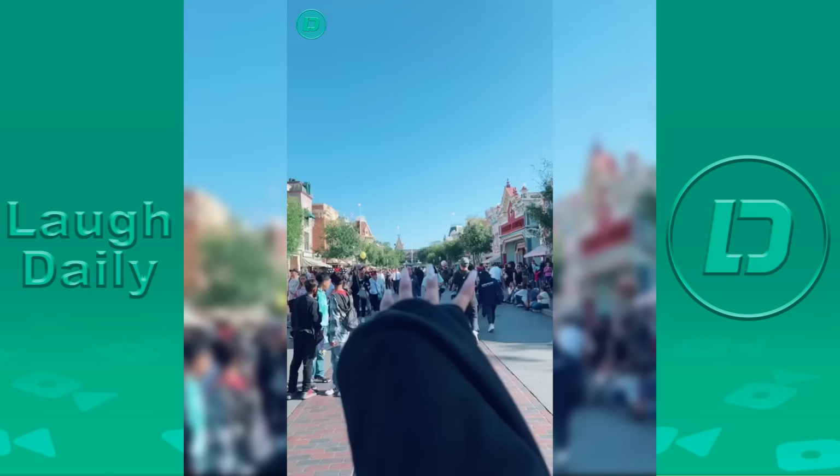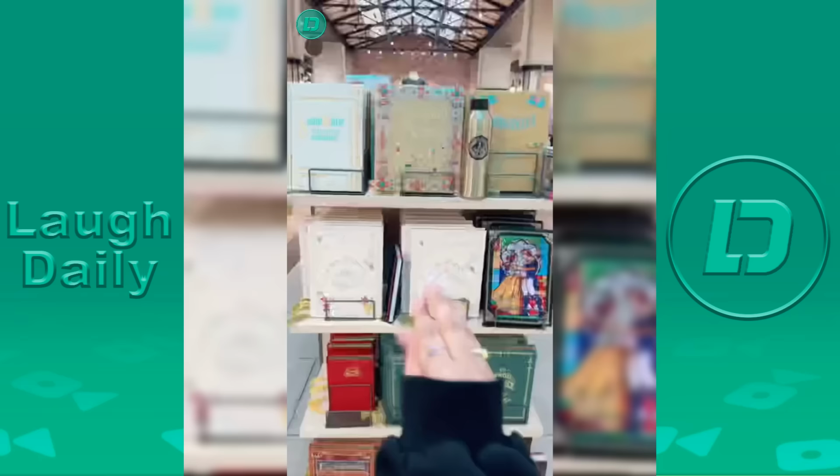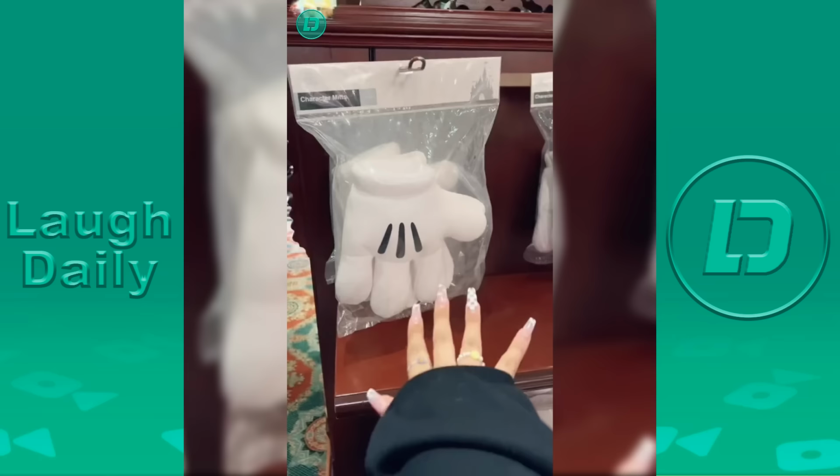Popcorn. Next, shopping. I need to find the Starbucks cup. Oh my god, iced chai, so good. This is cute. This. And this. Can't decide. I think I'm gonna go with Snow White. Yeah, two of these. Popcorn. These are all gifts, by the way. I forgot to mention. I'm trying to convince myself not to get these.